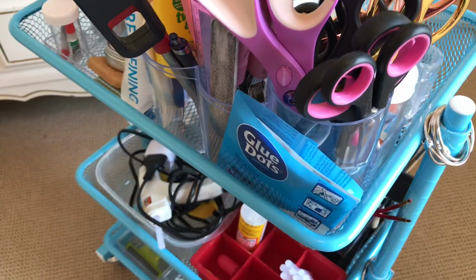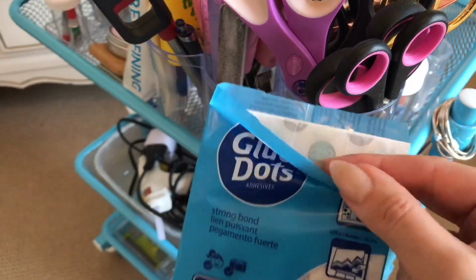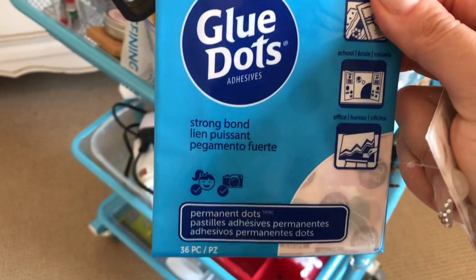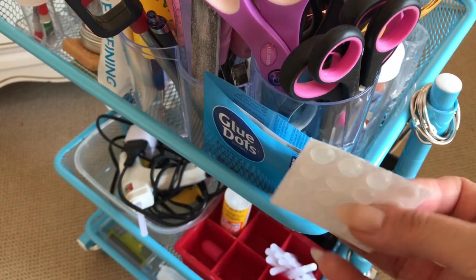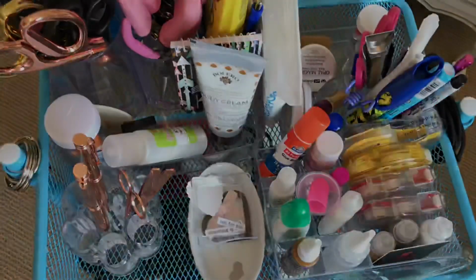Up at the top behind the scissors, sorry, I had the glue dots. These are from the Dollar Tree as well, and they're just little adhesive dots. They come in little packages like this. And then I have these as well on hand. They're a little bumpy type pads, like stoppers. So I just have them together.